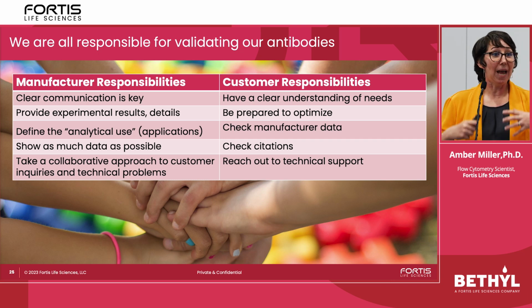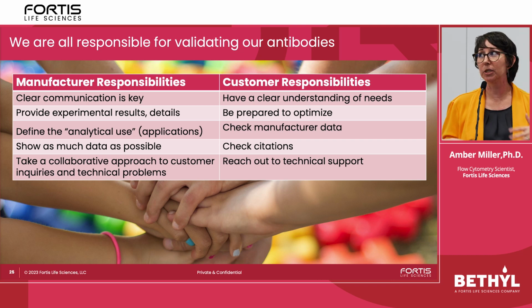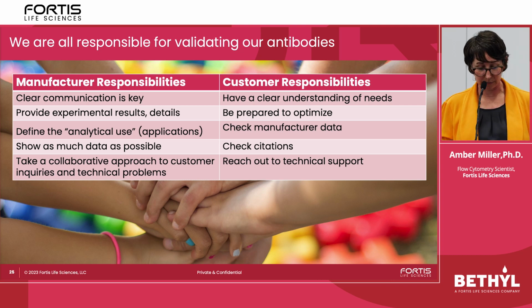And with that said, don't be hesitant to reach out to technical support, right? Have these conversations with us, because we are scientists in-house validating these. We're going to work with you to make sure that you can get it to work in your system, or that we've actually tested it in our system.